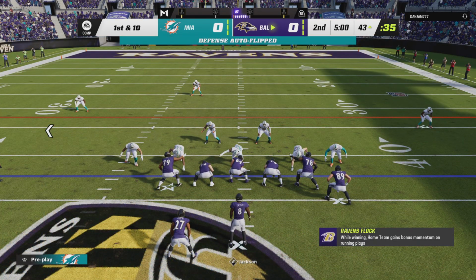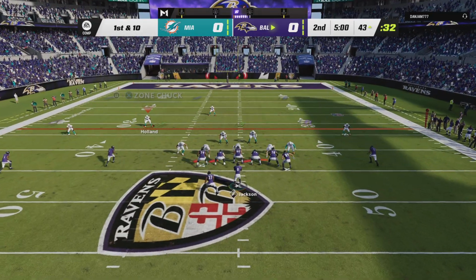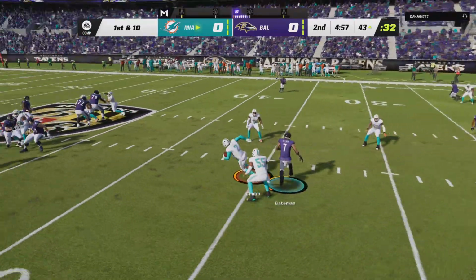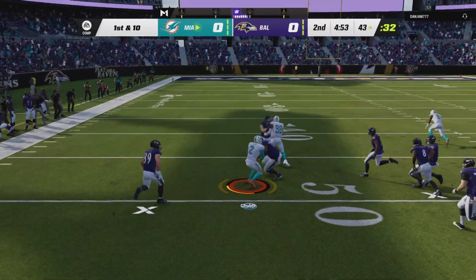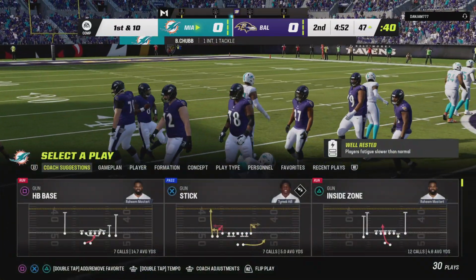This offense finding its legs now. Here's another 1st and 10. Now it's Jackson. Oh, that's into double coverage and intercepted. And the Dolphins are going to take possession of the football.